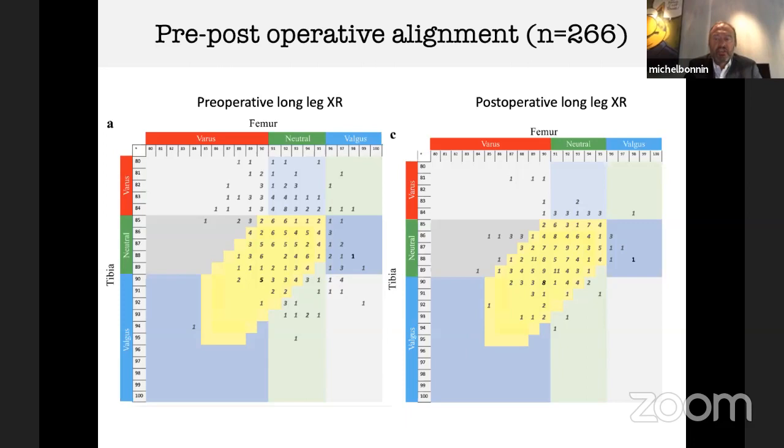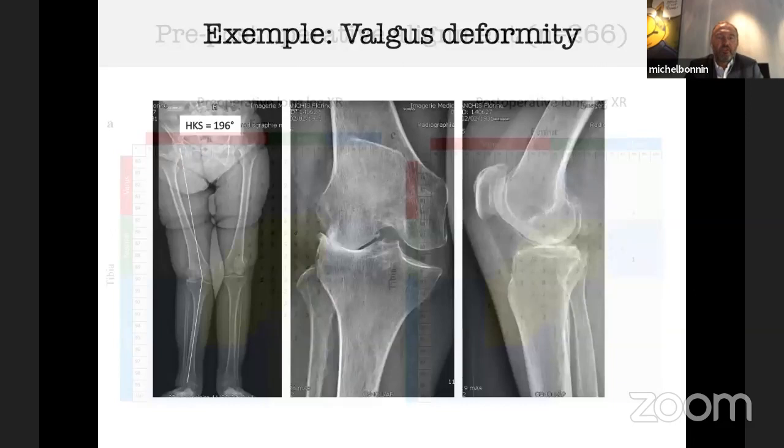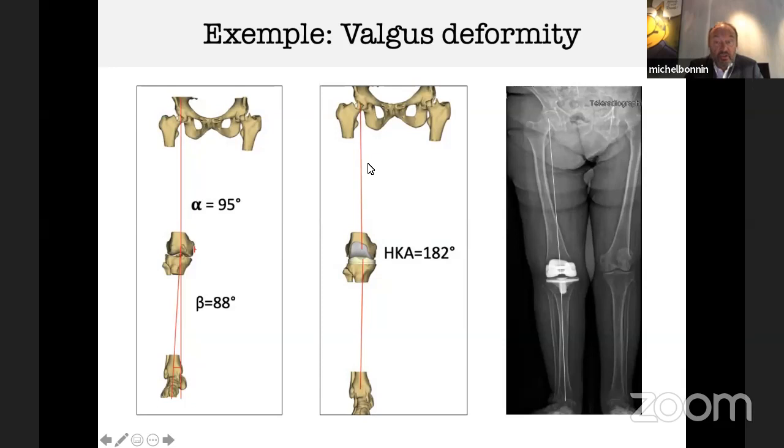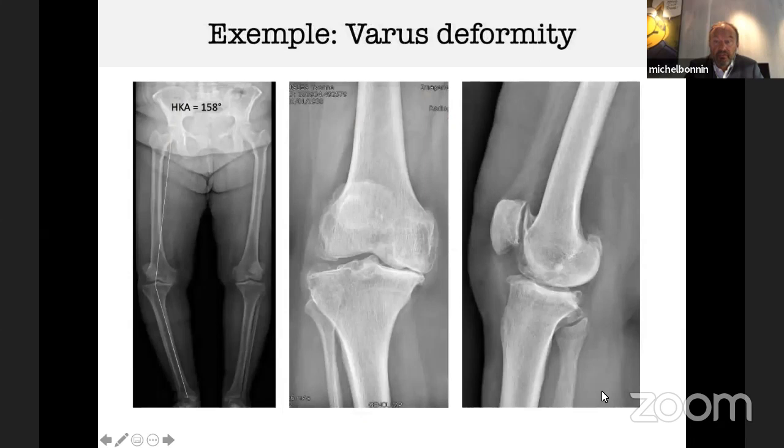And this is an example, a patient who has a severe valgus deformity, but the valgus here is mostly intra-articular, due to the laxity, due to the bone wear, but there is no real constitutional deformity. And in that patient, we planned nearly to realign the patient, with only 2 degrees of residual valgus, and it's what we did. You see here the postoperative X-ray. This is the postoperative X-ray.